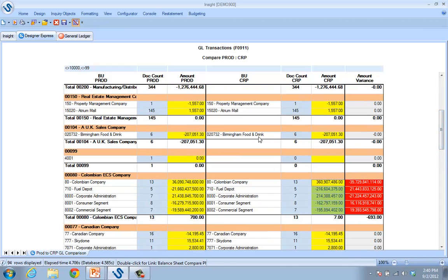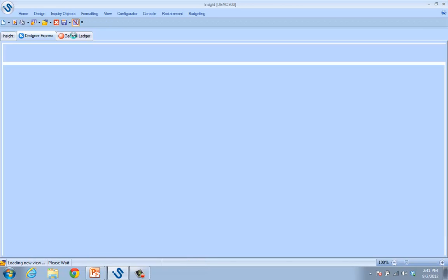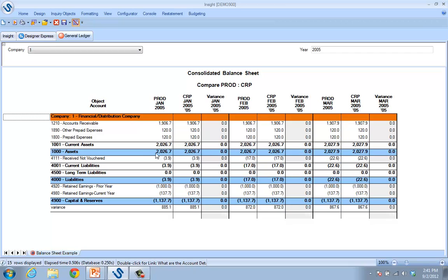Now the next thing you may want to do as an end user is see the impact of the converted data in a more business realistic view, such as a balance sheet. So we take a right click and link to a summarized balance sheet. Here we can see another comparison where production data is shown in the column for January, my CRP data is shown next, and then we have variance columns, and this goes for February and March as well. So I can quickly look to see that Company 1 has no issues.